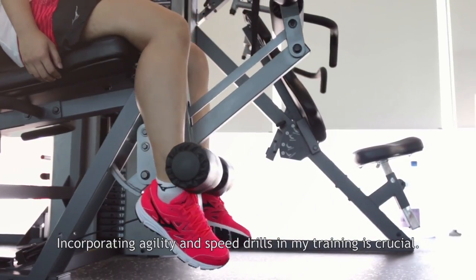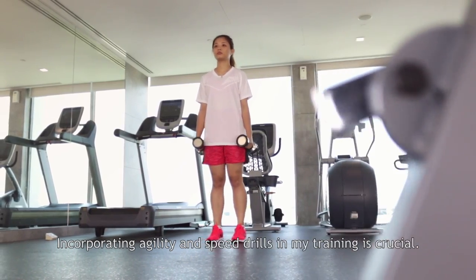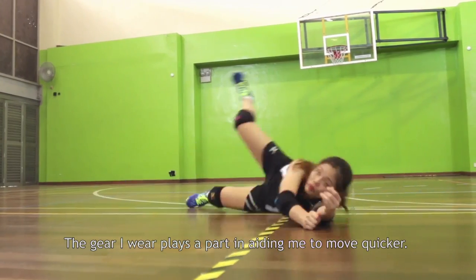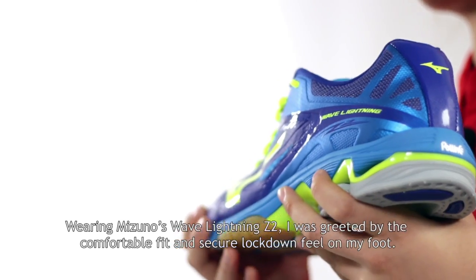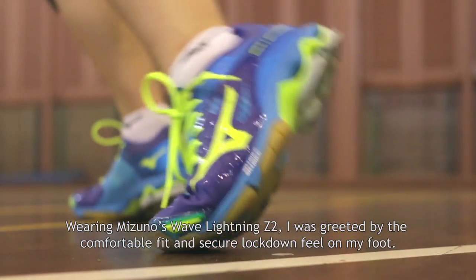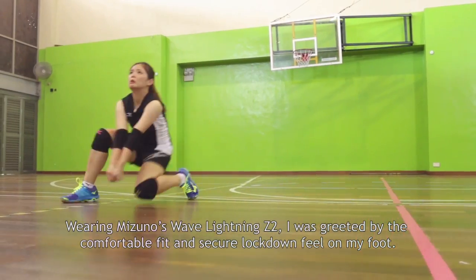Incorporating agility and speed drills in my training is crucial. The gear I wear plays a part in aiding me to move quicker. Wearing Mizuno's Wave Lightning Zip 2, I was greeted by the comfortable fit and secure lockdown feel on my foot.